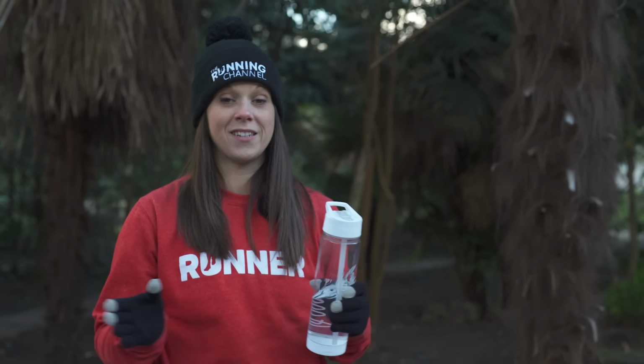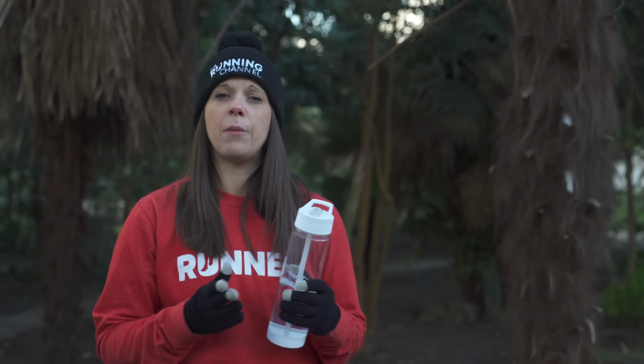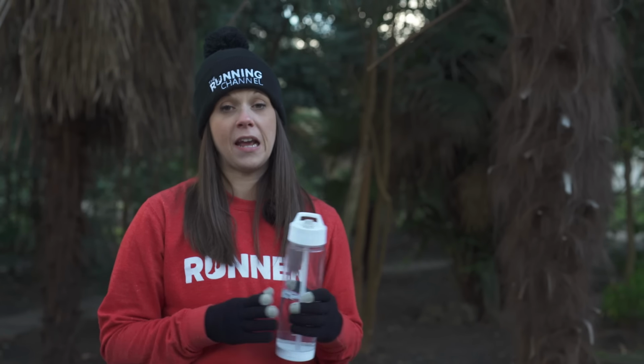After the race, don't gulp down loads of water straight away, just little sips will do. You'll only be able to rehydrate gradually over the next 24 to 48 hours anyway, so gulping down loads of water isn't going to top up what you've just lost.